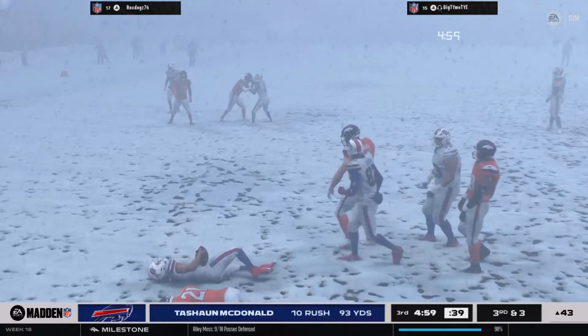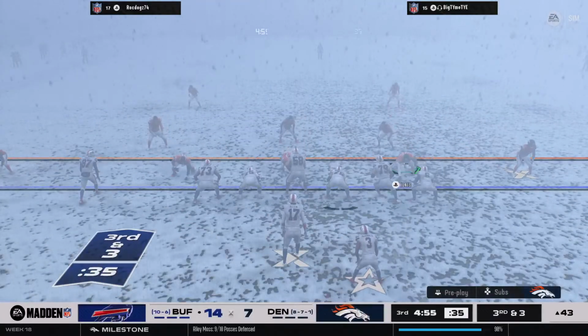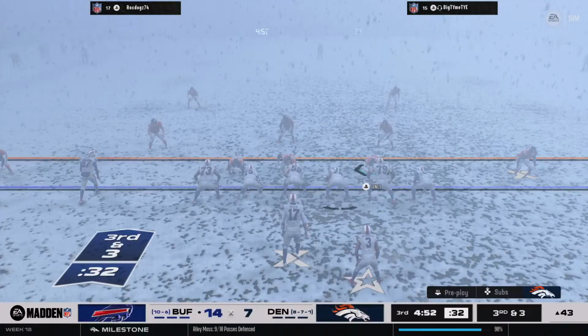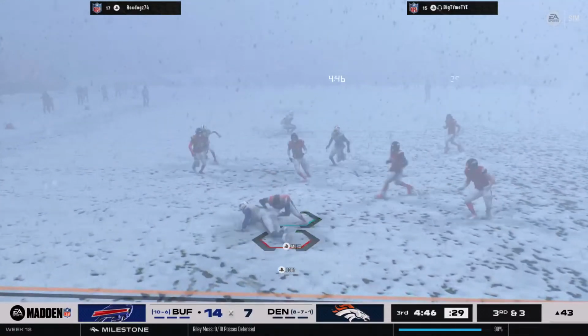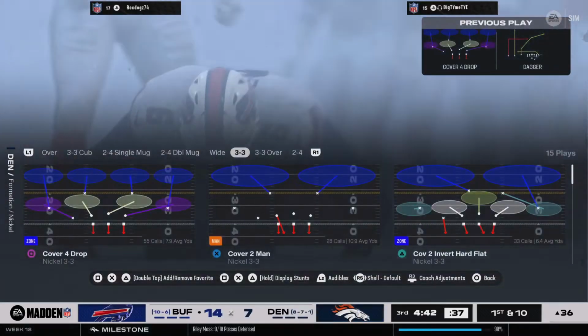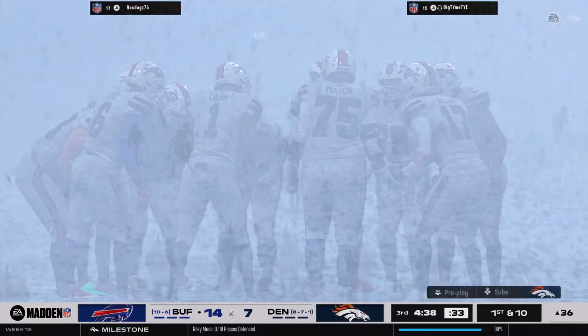He was unable to get away from that tackle. Good work by the defense. Nothing gained on 2nd down. Offense in a hurry up here. Allen on 3rd and short. He's got it over the middle. And he's able to get this down to the 36. 7 yards on that pickup. And that's good for a Buffalo first.